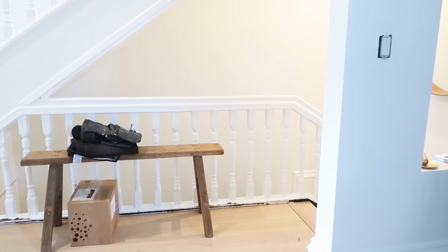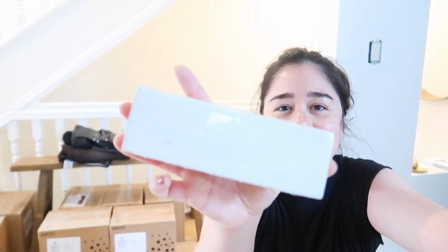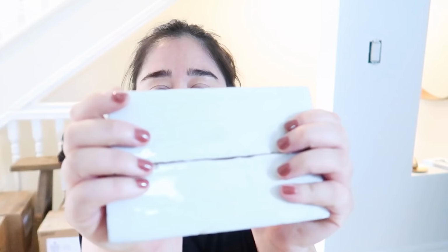Woohoo! The tiles arrived. These boxes were 100 pounds each. That's not true. These boxes were 60 pounds each. There's 10 boxes. Noah and I were carrying them up the stairs, severely out of breath, but they arrived. They're so beautiful, you guys. They're irregular, organic looking. I can't wait.